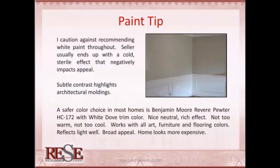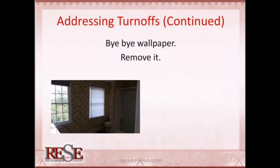It's rare to find something that doesn't look good next to it. Works with all wood tones and floors. Reflects light very well. You find it in almost every designer show house. Very broad appeal. Makes a home feel expensive, and it sells like hotcakes. And I expect it to remain on trend for several years to come. The gray tones are still very popular.